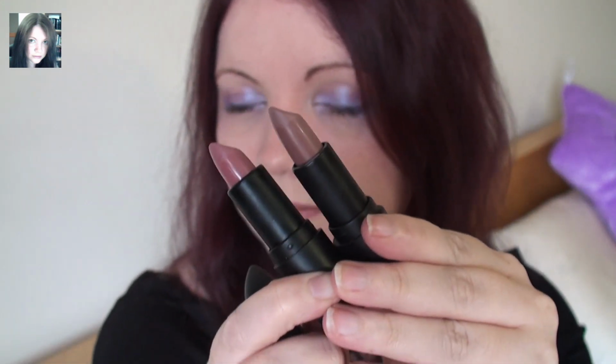Is it RPG or AK-47? Right, basically, yes, it's RPG. RPG is my favourite neutral colour, and then AK-47 is a slightly more brown shade. But these are gorgeous. I didn't tend to wear lipsticks until I discovered Lunatic Labs.